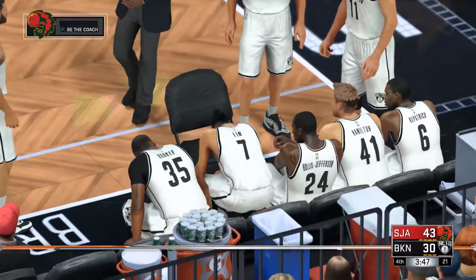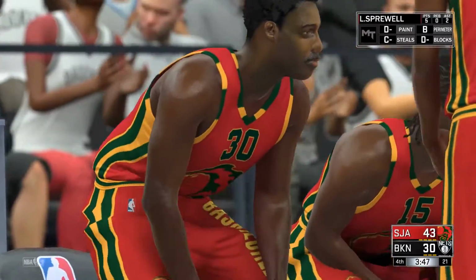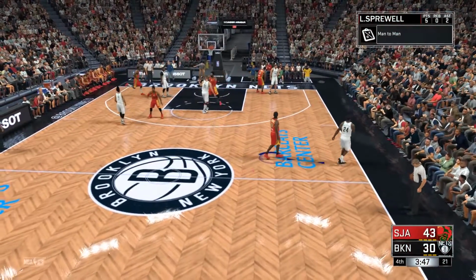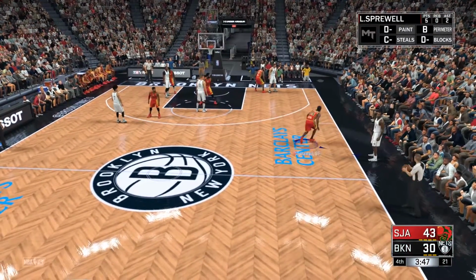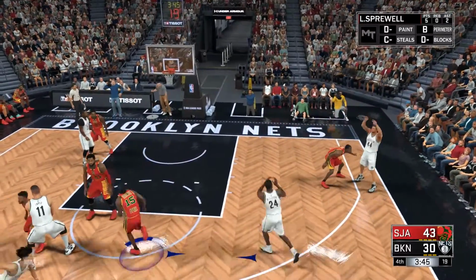Yeah, you can see they've gave up a lot of points here in this run, and he just wants to break the momentum before this thing gets out of hand. And, you know, that's a huge part of a coach's job, making sure you keep your guys in the best position possible at all times. So I like this timeout.